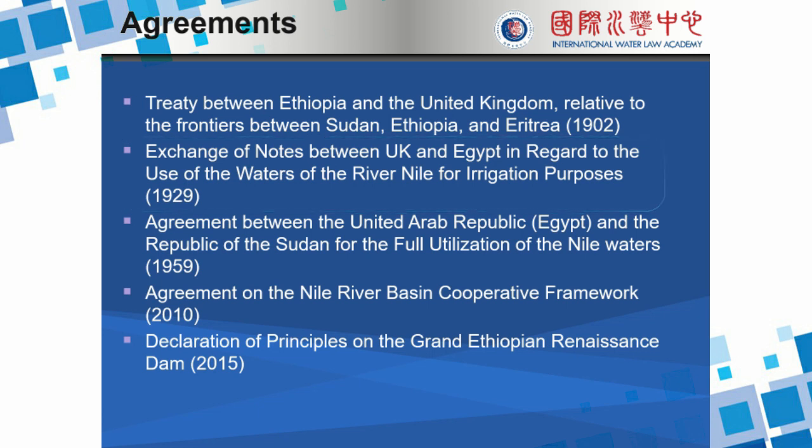Also no obligations. Then in 1959, so after the Sudan gained its independence in 1956, a treaty was concluded between Egypt, the United Arab Republic as it was then called, and the Republic of the Sudan. So that's the third agreement that is of relevance in the present case. And then we fast forward to present times, and in 2010 an agreement was made on the Nile River Basin Cooperative Framework, or creating a Nile River Basin Cooperative Framework.